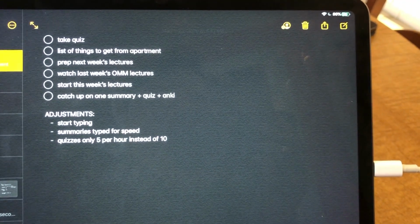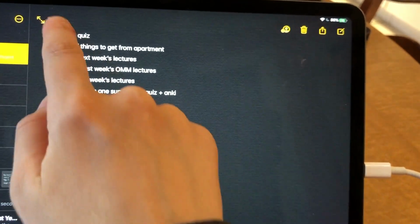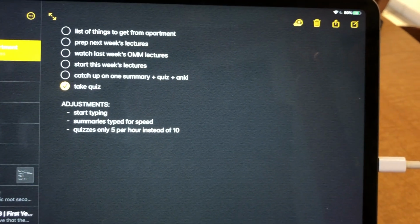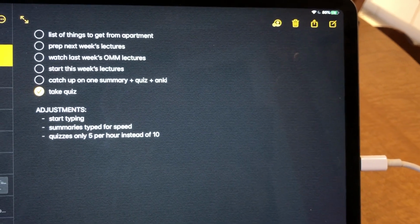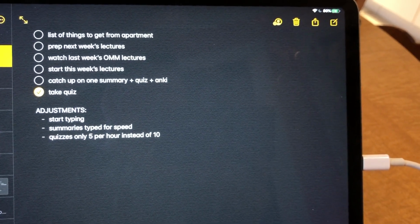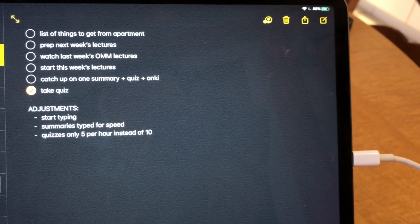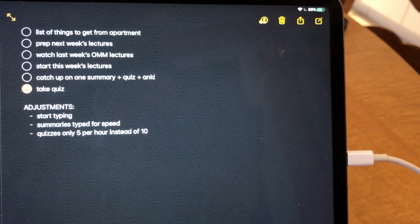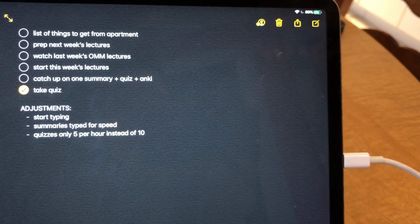Okay, so this is my to-do list. I just took my quiz, so I'm gonna mark that as done. And then, so these are the things that I need to do. Tomorrow, we're actually driving up to Philadelphia. We're not gonna stop anywhere, but we're gonna grab some things from my apartment because I know I'm gonna be here for a while now and I'd like to have things like my desk and some of my medications that I need to grab. So I need to make a list of things that I wanna get this go around.